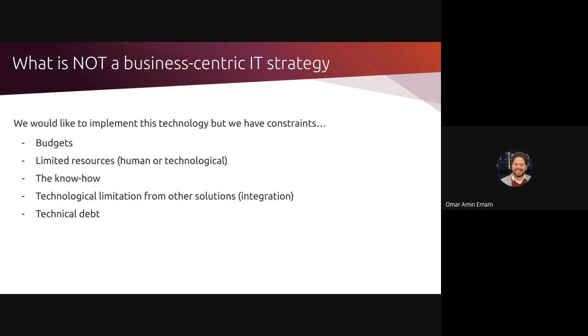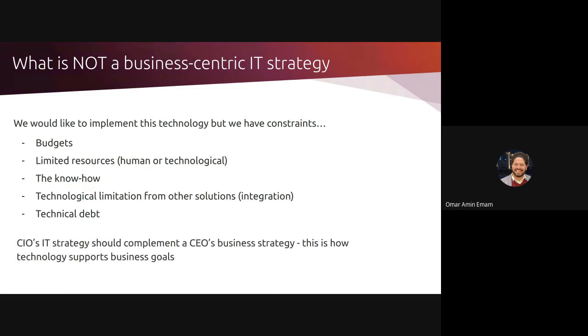And the moment you decide to search for an item, you never get a no for an answer. Amazon will always suggest a very relevant alternative if they don't sell the item you are looking for, even if the word used for the search was a typo. So, to sum this up, a CIO's IT strategy should complement the CEO's business strategy, and this is how technology supports business in a successful ecosystem.